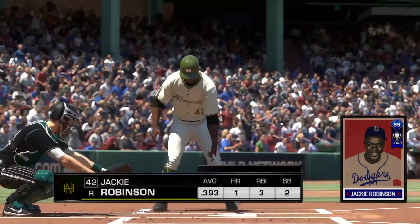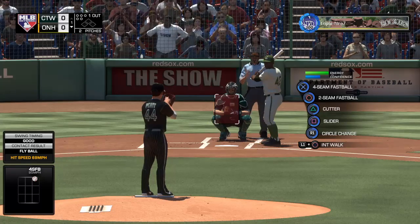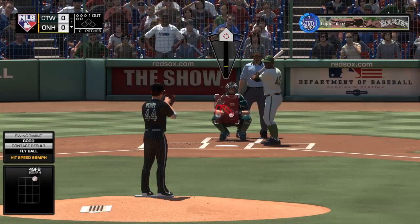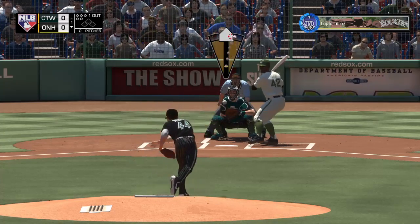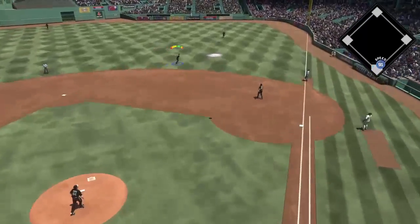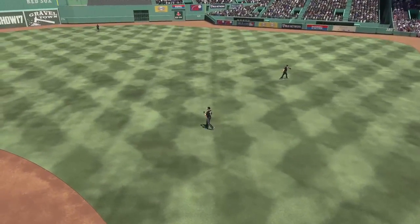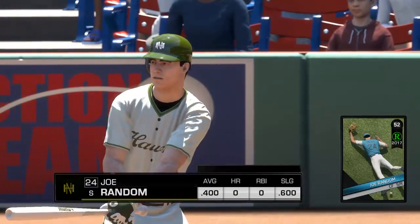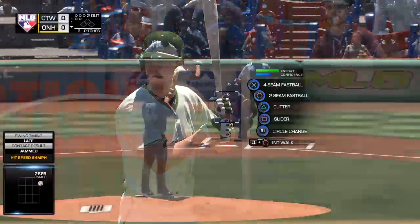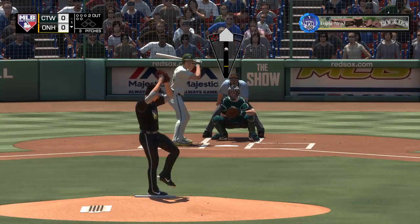So the bases are empty with one man gone. And in steps a man whose number 42 has been forever retired, Jackie Robinson. First pitch of the at-bat on its way. That's softly hit to right. Will that get down? Seager onto the grass. He makes the play. Really had to hustle to get to that one. Two gone now. Batting third, center fielder, the switch hitter, number 24. No one aboard for him, and two gone here in the first.